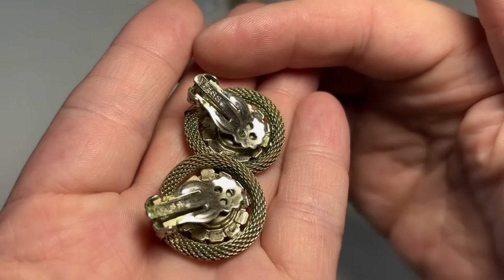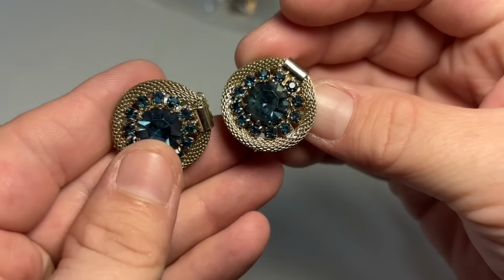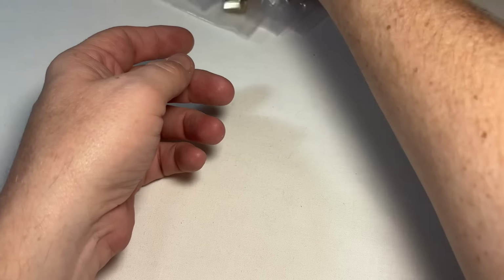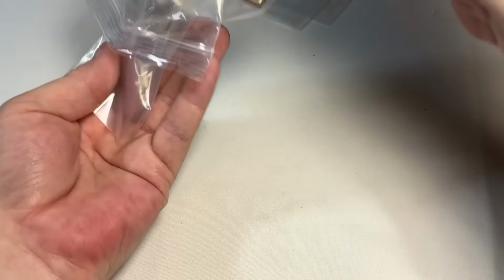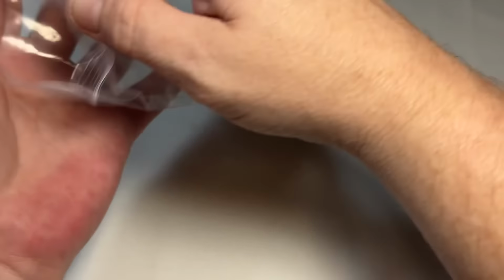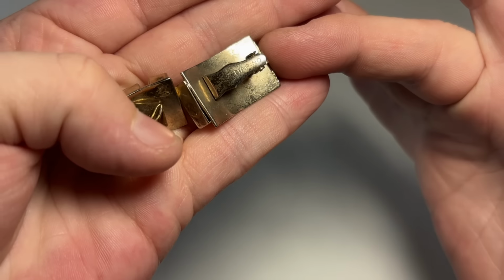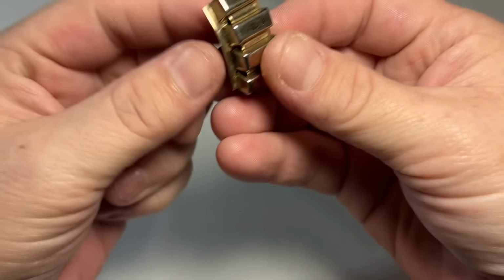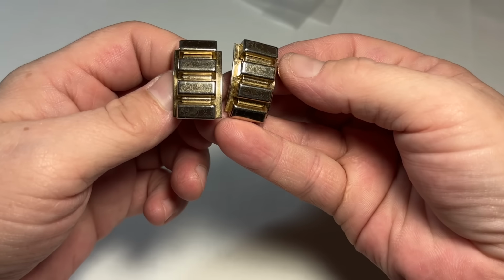Those are Weiss. Very nice. So there is some verdigris. I'll get that cleaned off best I can. And ooh, those are pretty. Gorgeous blue rhinestones. You can't ask for more than that. Merino. That's a good brand. I think it's Italian. I could be wrong. Beautiful gold tone earrings.